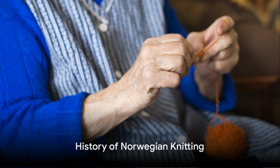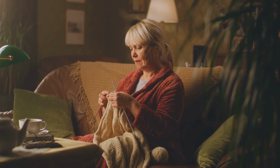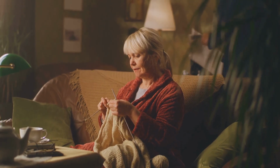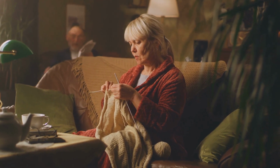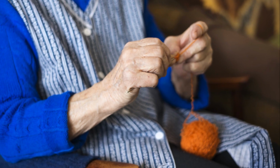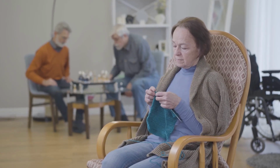So, ready to embark on this woolen journey? Let's unravel the threads of this fascinating tale. Time to journey back to the origins of Norwegian knitting. This tale begins centuries ago, where the craft emerged as a practical solution to the harsh, frosty winters of the Nordic region. It was a necessity, a survival skill even, providing thick, warm clothing to protect against the biting cold.